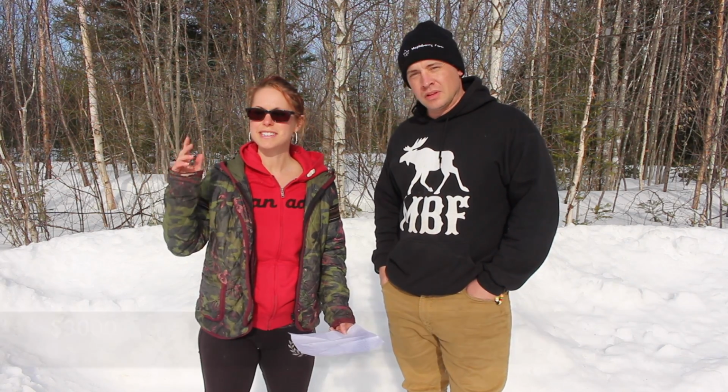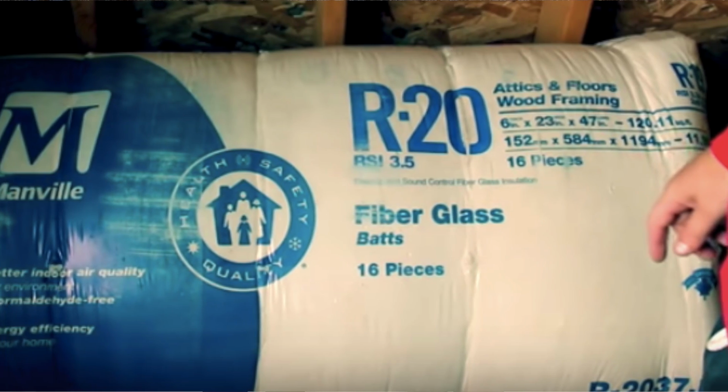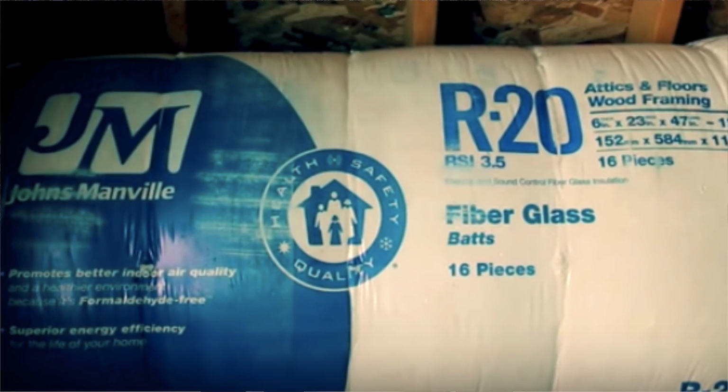Then the insulation for the interior and the ceilings, about $3,000 we spent on insulation. We have R20 insulation in the ceiling, and we doubled it, so it's like R40 now.